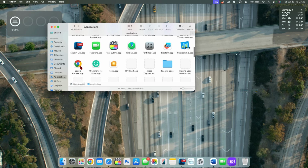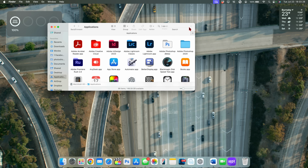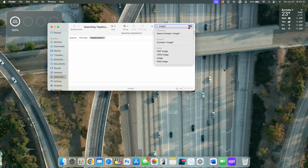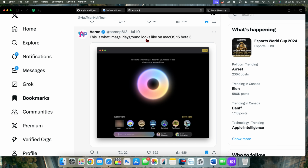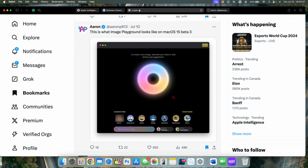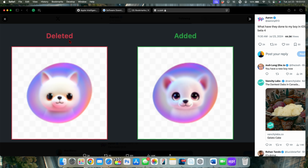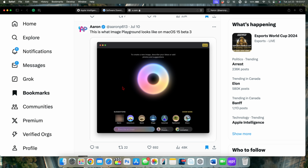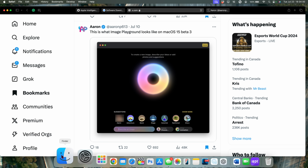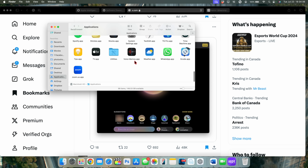Something that was in the previous update that has been removed is the hidden Image Playground. It wasn't showing, but if you searched for Image Playground or just searched for image, it would show up as a grayed out application. With the previous update, we also got to see how Image Playground looks in macOS 15, but with this new update it doesn't show up. On some other operating systems, they've made additional changes to the Image Playground icons. But for now, with this update that I'm on, even if you go into your applications and search, or look in the hidden applications folder, it doesn't show up at this point in time.